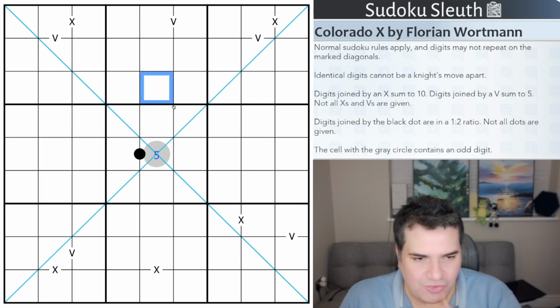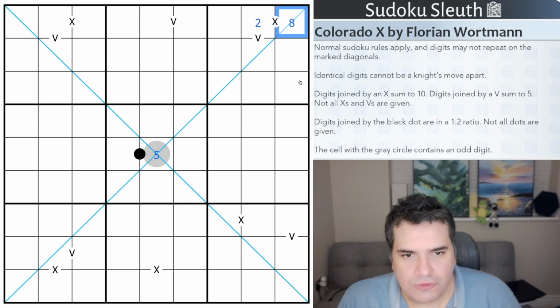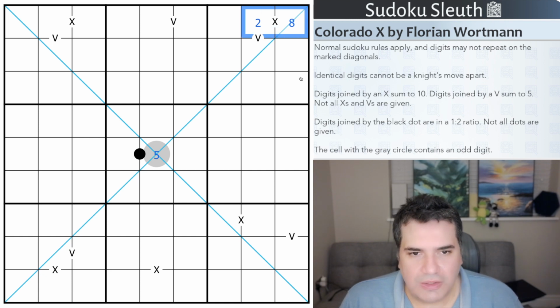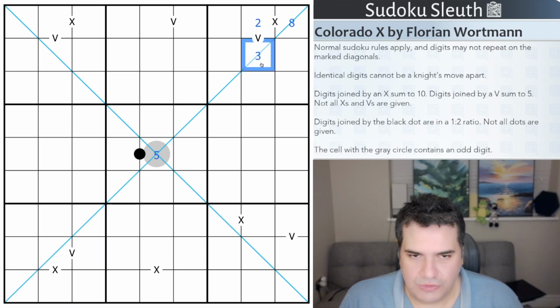Then we have, of course, the signature part of Colorado, which is the XV. Any cells joined by an X must sum to 10. So for example, if this here was a 2, this would have to be an 8 to make sure that on aggregate these 2 cells add up to 10. We also have cells joined by a V, which must sum to 5. So if this is a 2, this would have to be a 3 to make sure that these 2 cells add up to 5.